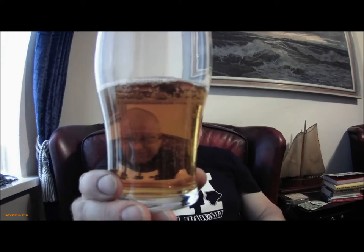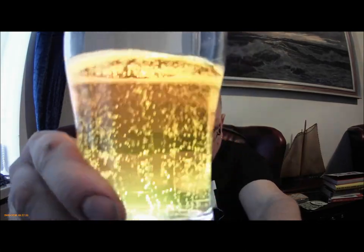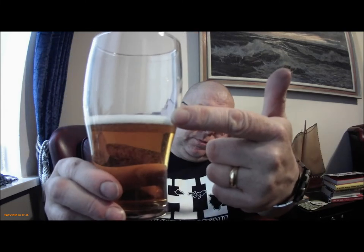Plenty of carbonation in it. I don't know if you can see that. Just get the torch. So there you can see it streaming up from the bottom. It's bottled, so it's not going to have much of a head. You can possibly whip a head up. Just about. Third of a finger.